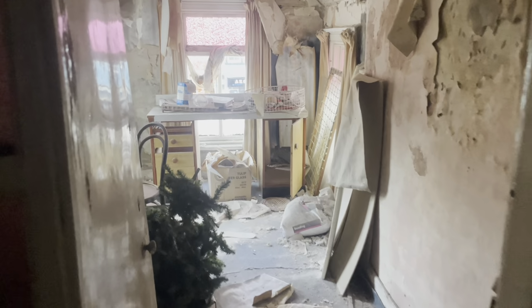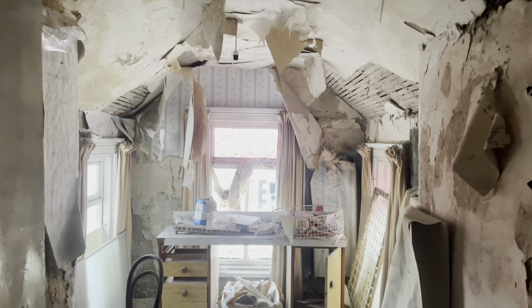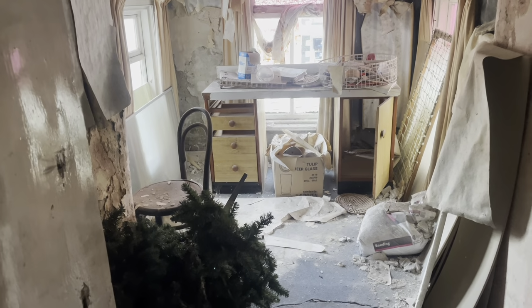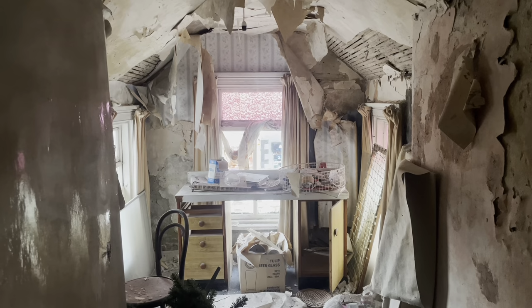Back out to the hall, this very front room above the front door. I'm not gonna step in because of the floor, but I love the decay in here, just the way everything's peeling. It's probably just a wee storage room, I would say, but we have the stained glass to match downstairs as well. Just over here we have Mr. Lazy's room.